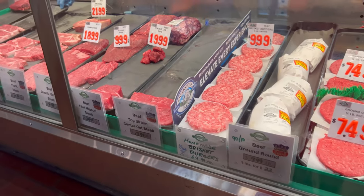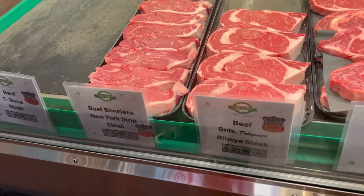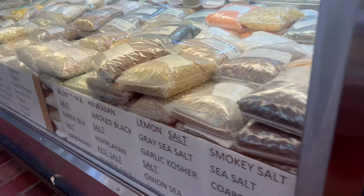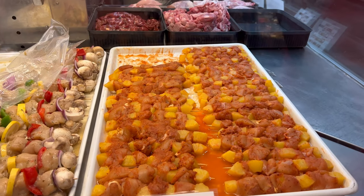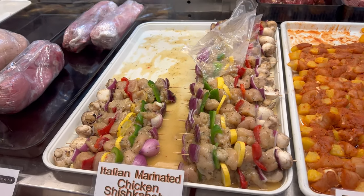I don't know, these steaks look a little better, don't they? They look real fresh. Ooh, $21.99 a pound. These buffalo with pineapple, I don't know, those look good. Chicken marinated kebabs. We've made it to the pastries and all the stuff that we really don't need.